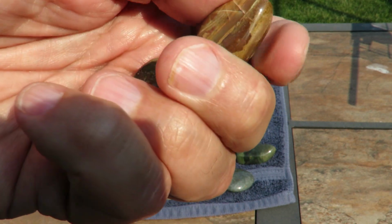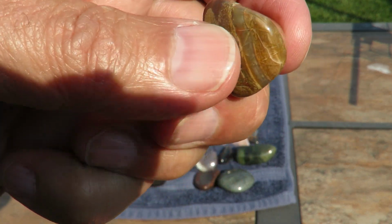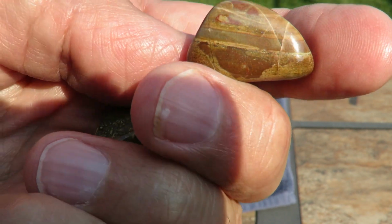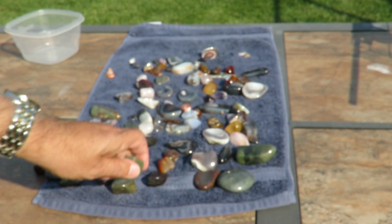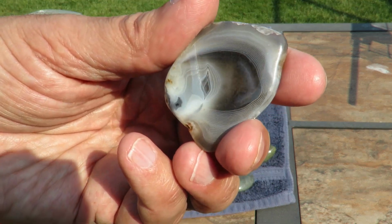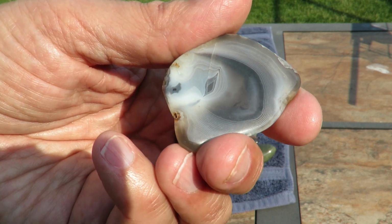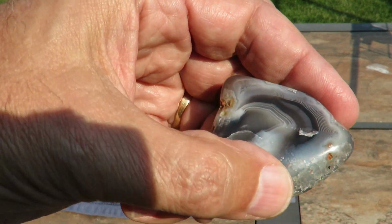Here's another type of agate. Lake Superior agate, I believe. I think I found that in Lake Superior a long time ago. Speaking of agates, this is a nice one too. Actually gorgeous. That's a Botswana agate.